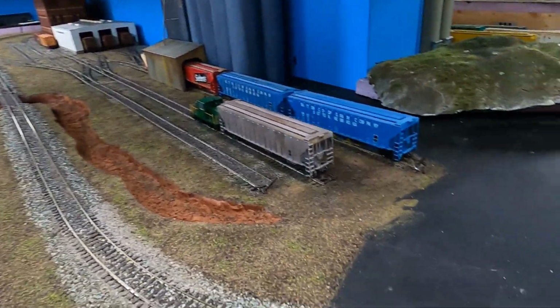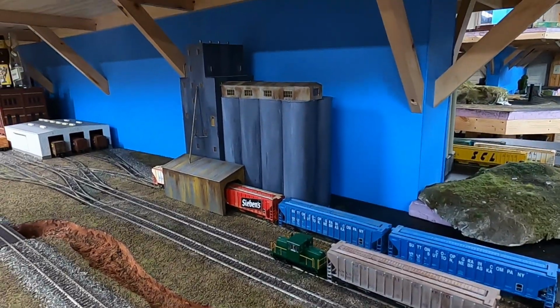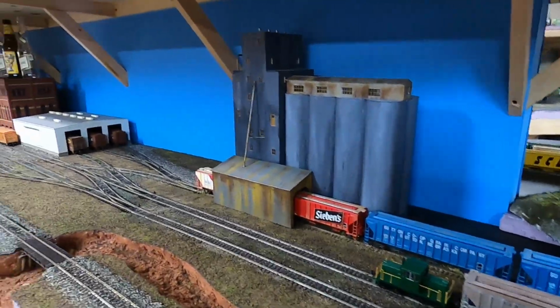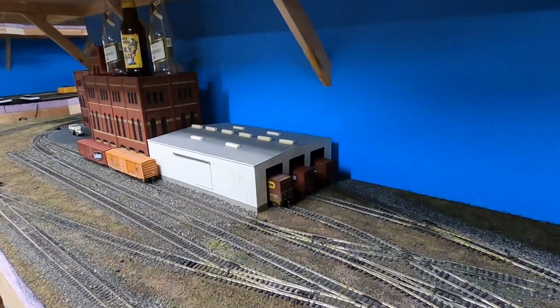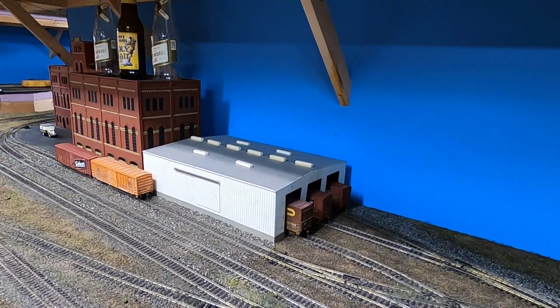Around the bend into Tyro, Ohio, where Weeble Creek is, and the Siebens Brewery. Actually, the Siebens Great Lakes Brewery. That's a neat little job. Most guys that work it, it takes them just about all session to do it.